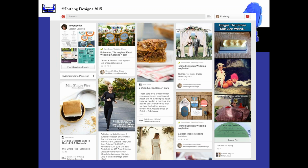Just to give you some statistics about Pinterest, there's 100 million users right now, and that's worldwide. That's a lot of people using this. Last year, they said that there was 23 million unique visitors per month. Now, as of the same date, a year later, it's 48 million. So it's more than doubled in terms of the unique visitors.